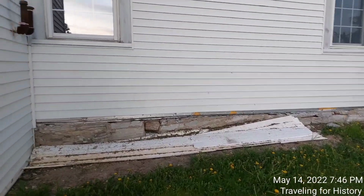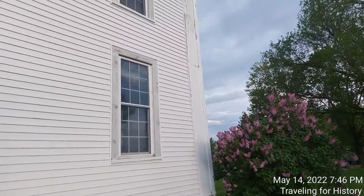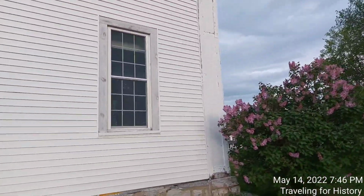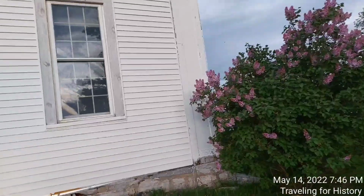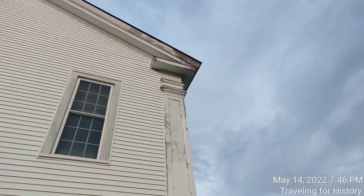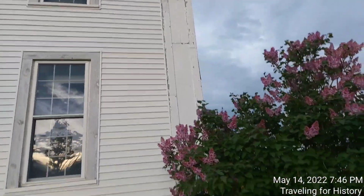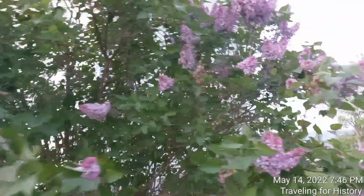More vinyl siding back here. But nothing on the pilasters themselves. So that's pretty fantastic. They would be difficult to cover, honestly. And the lilacs are in bloom. Do you love lilacs too? That up there needs help. Smell of fresh lilacs. Oh, talk about heaven sent.